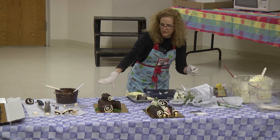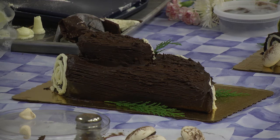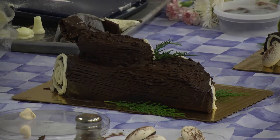You'd have all your flowers in a vase or whatever. Then, right before everyone comes, I'd quickly get my flowers on there and put it on the centerpiece. And it's going to be fine for a couple hours. So whoever wins this, eat it right away.